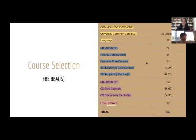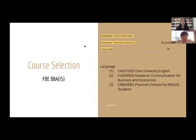So about the course selection, this is basically a chart of the courses that I have to take for me to graduate. And we're going to look into detail with this. So first, the yellow one. This is common for everyone. I'm currently in FB, which is Faculty of Business and Economics, but not only FB students, like Faculty of Art, Faculty of Engineering, everybody who got accepted to HKU has to follow this requirement.